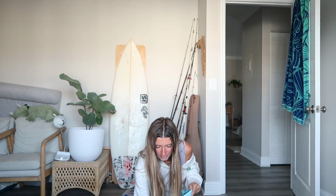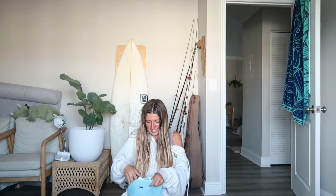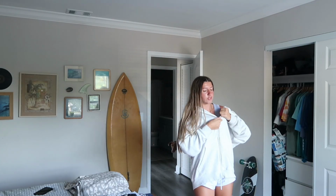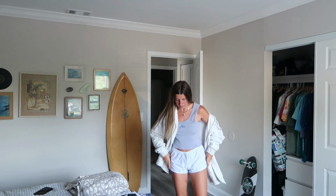So let's see if we can fit them all in this bag. I feel like we can't. Yeah, this isn't happening, but let's see. It's all the underwire ones that don't want to come in here. And I don't know though, I feel like we might be able to make it happen. Got them all in!